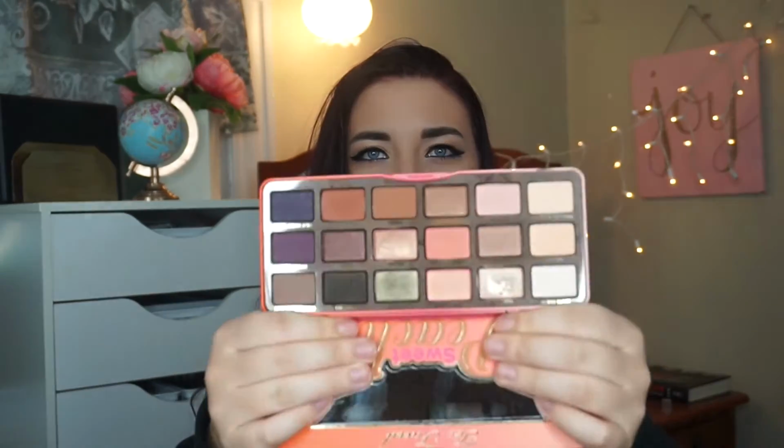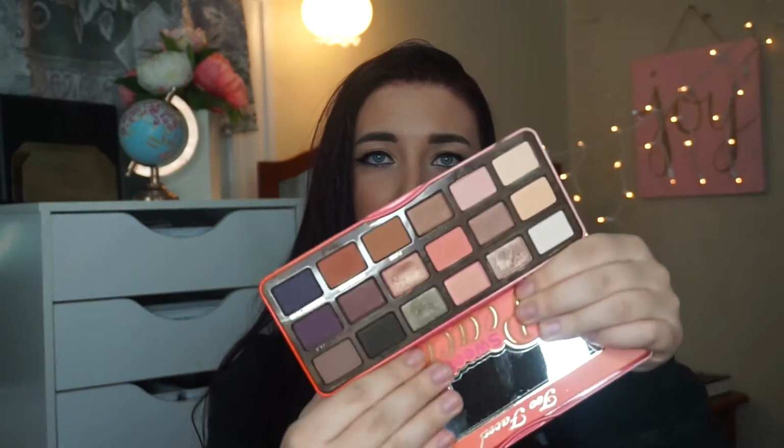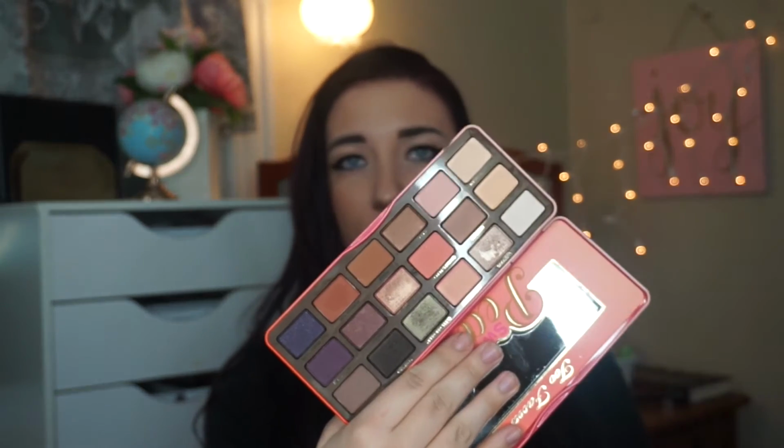I recently this month picked up the Too Faced Sweet Peach palette. It looks like this. And this is what it looks like on the inside. Oop. On the inside, the colors are absolutely stunning. I love it. I wasn't actually interested in getting this at all. I saw that it recently came back in stock after they had their huge Sweet Peach party with all the beauty influencers. And it just didn't speak to me.